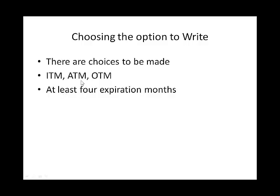And besides those, there are at least 4 different expiration months. So we have these in the money, at the money, and out of the money options occurring in each of the 4 expiration months. And sometimes the stocks also have LEAPS options, which are longer term. I'm not going to be discussing them when discussing covered calls. I don't believe that they make good covered call writing candidates, and there's nothing major different about them except they're options with longer lifetimes.